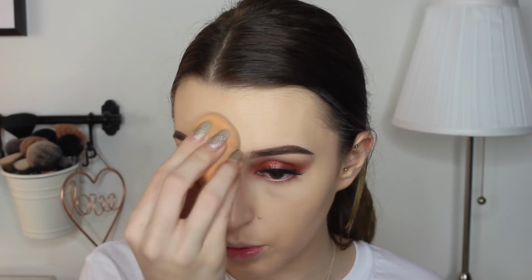Right, for my powder I'm going to be taking this Beauty Bakery Flour Setting Powder. Oh my lord, this powder is the best thing I have ever used in my life. Oh, you need to try this powder. You will not be disappointed, I swear. Also just going to set my nose with this powder.